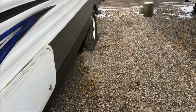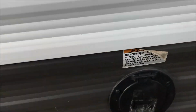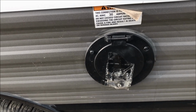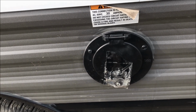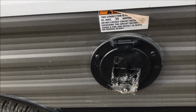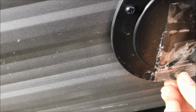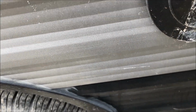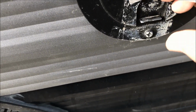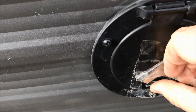And then the last little thing I'm going to do is I'm going to go over to my shore power cord here, and I'm going to put steel wool behind it, and then I'm going to use Gorilla brand duct tape to seal that up. Steel wool is one of the few things mice will not chew through, and the Gorilla tape basically stops the little bastards from being able to get in this door, because this little door that's supposed to go up and down here, you can see it's super loose.